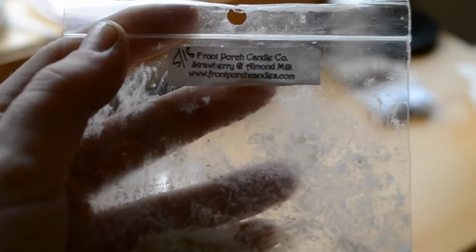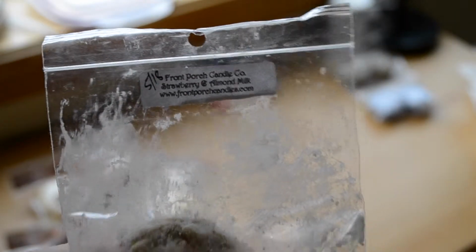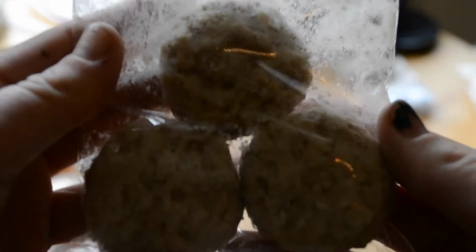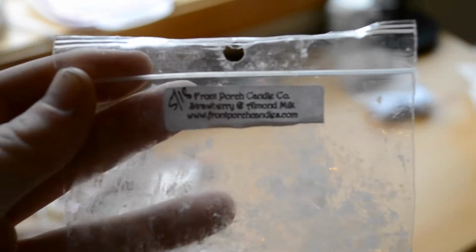So this one right here is strawberry and almond milk. There's a hint of strawberry in it, and you can totally smell the almond. Milk-wise, I don't really know what the smell of milk would be like in a grubby, but I would say it honestly smells just a lot like almond. It smells like an incense I used to get when I was in high school. But I can definitely smell the almond. It's a creamy almond strawberry, so that one is pretty good.